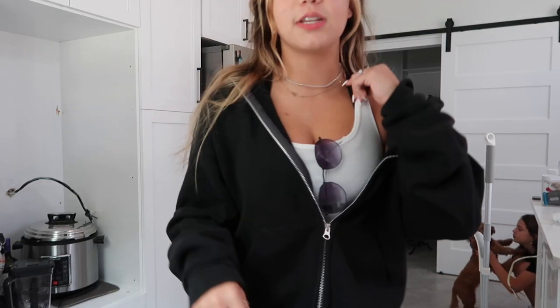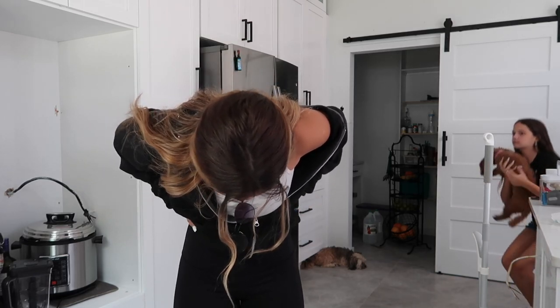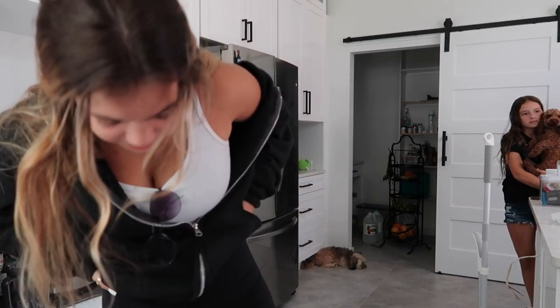But yeah, I like the windrunners, but this is the outfit. We just have this tank top, sunglasses from Shein, zip-up hoodie from Walmart, and then the Wonder Unders. I don't know why I like them right now. It's really weird, but that's good because that means I have more varieties to choose from. And we're ready to go back to school shopping.